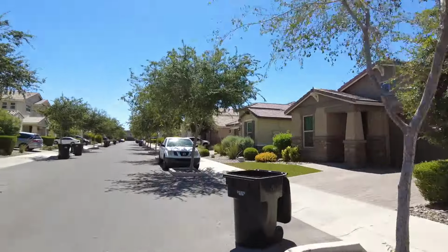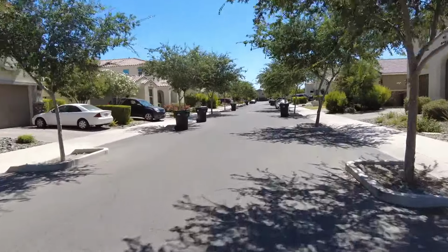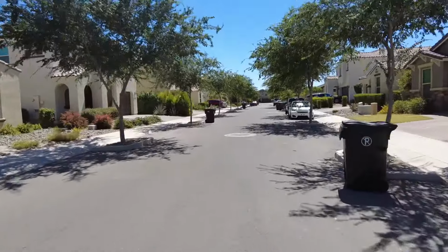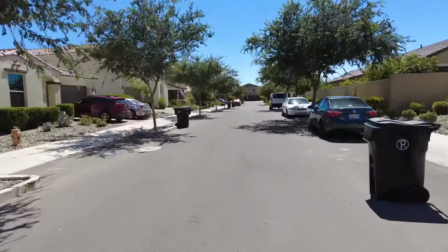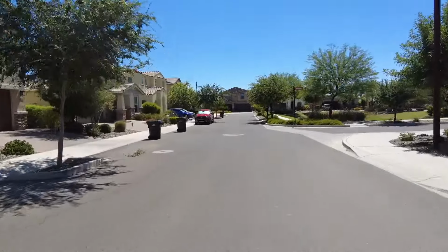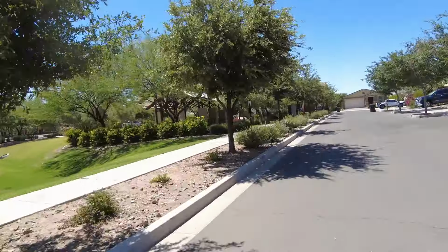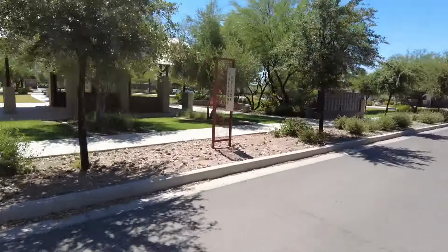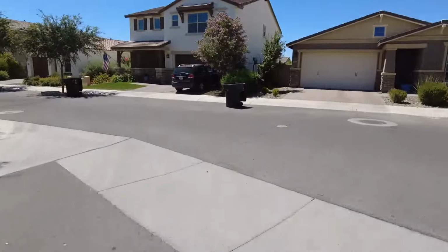That sign said deaf child area, so this is a designated area for families who have kids that can't hear, and those signs are just there to warn drivers to be extra cautious. So really a special thing. And then another sign I couldn't help but point out, there's Gregor Road, so I got to turn down that one. My name's Greg. And more green spaces, and you guys, that's pretty much it for the Eastmark tour.